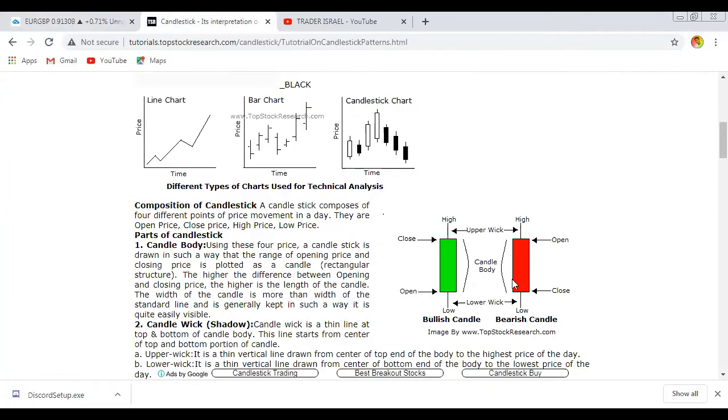In case you don't know, there is a line chart, there is a bar chart, and there is a candlestick chart. I hope you guys know already. With the line chart, we can see the trend direction, whether it's going downwards or upwards. And the bar chart, it's really very difficult for me. Many traders trade with this kind of chart, but mostly we are going to trade the candlestick chart because it's very easy to find, and it's very easy to predict and analyze.